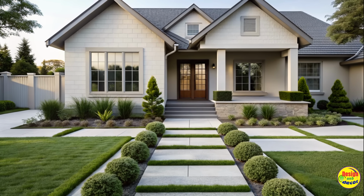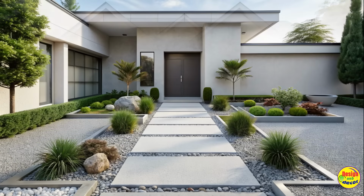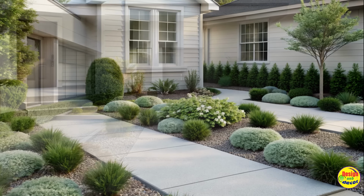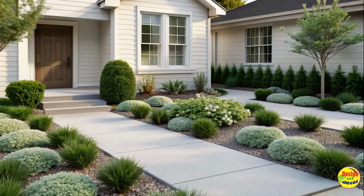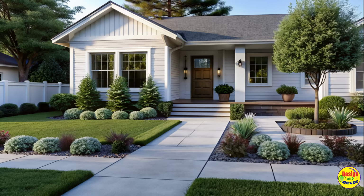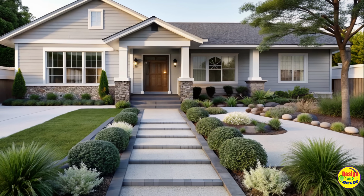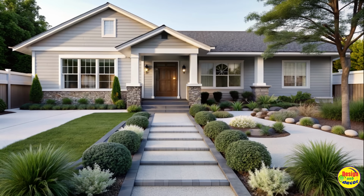In today's fast-paced world, many homeowners are opting for minimalist front yard landscaping to create a simple yet stylish outdoor space. With clean lines, a modern aesthetic, and a focus on low maintenance, this trend is gaining popularity for its ability to enhance curb appeal while providing a tranquil and sustainable garden. In this article, we will explore the key elements of minimalist front yard landscaping, from incorporating architectural features to implementing sustainable gardening practices.